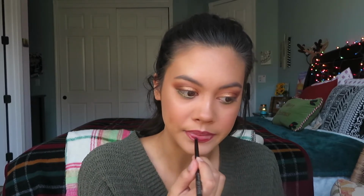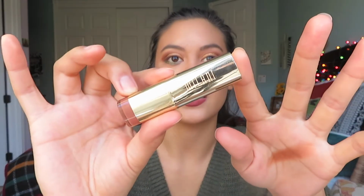Okay, so once it's all lined up and ready, I'm going to start filling in my entire lips with this color. Then after that, I'm going to take the Milani lipstick in the shade Bahama Beige and pop that all over the top. This color is already so beautiful as is, but it looks even juicier and more beautiful with lip gloss over top. I'm going to use the NYX Butter Gloss in Madeleine and just blend all of that together.